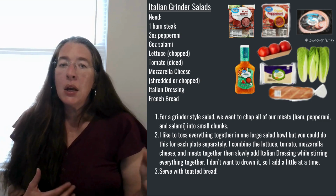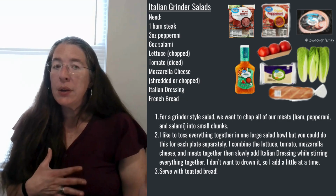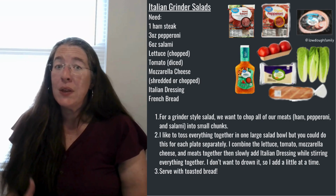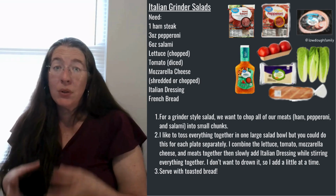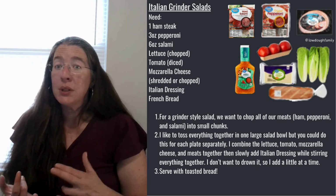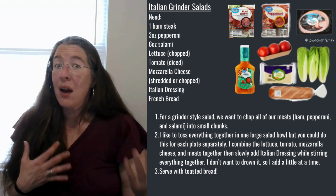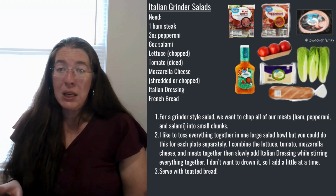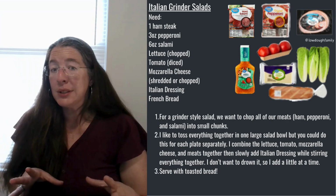Now, once again, we're going to serve it with some of that Italian bread on the side. Now, if you wanted to, you could easily turn this into a chopped grinder sandwich. So, if you wanted to, you could get some hoagie rolls. I've done this even on the hot dog buns. Those are all really easy variations, and you still get those same flavors.